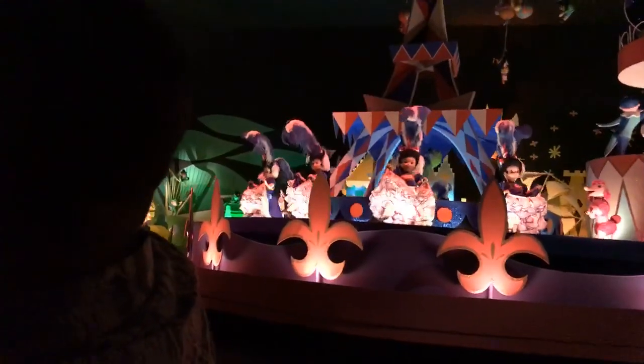Girls on this side, Isabella's. Like the French driving girls. They have their red, white, and blue for the French flag. And there's the Eiffel Tower. They're kicking around pretty much. Disneyland is definitely more detailed.